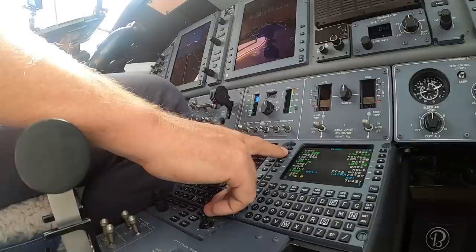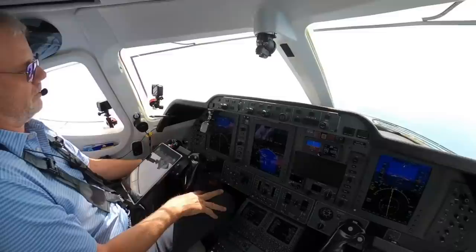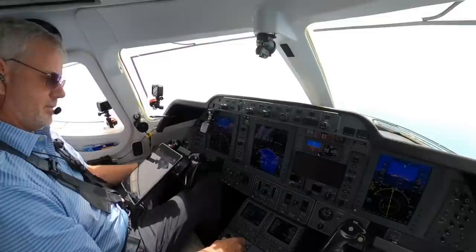JetBlue 848 Sierra Echo, climb and maintain flight level 260. 260 for Sierra Echo. Miami, Premier 390 Golf Mike, 322 down to flight level 210, speed restricted below 280. Premier 390 Golf Mike, Miami Center, Roger. Cross Zeiler at 11,000, Lee County altimeter 30.01. Zeiler at 11,000, 390 Golf Mike.